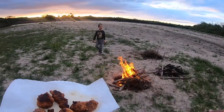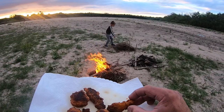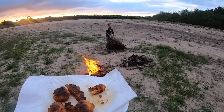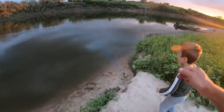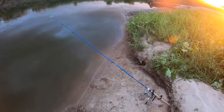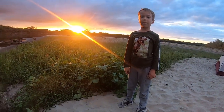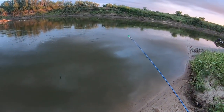Try to do it over here, please, because the wind's blowing it that way. Oh. Yep. A good wiper. I think it came off. Came down here for nothing. Just give it a minute. I thought he was on there.